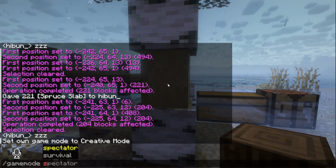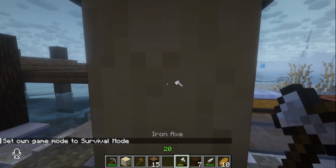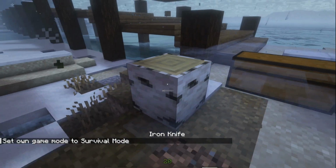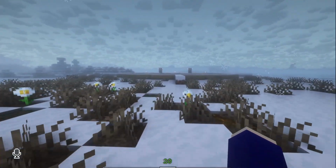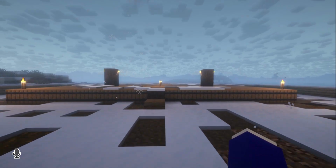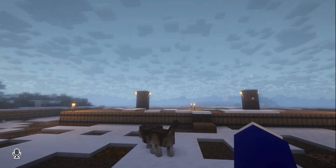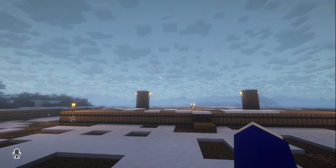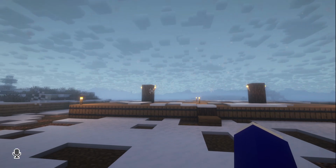Game mode survival, and then I'll just, oops, I will just replace that. Ah, that would have been such a good plan. Okay. So then, if I need to go up, well, let's do 6 blocks, because I think that it's like.